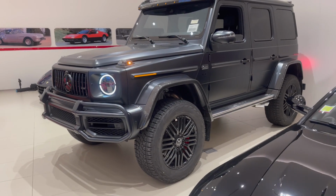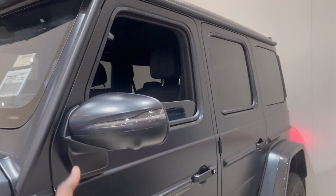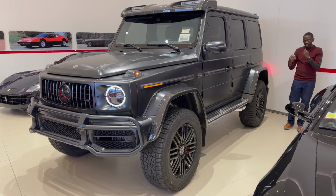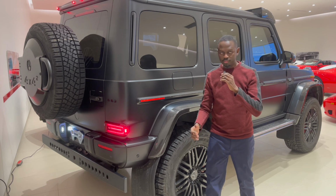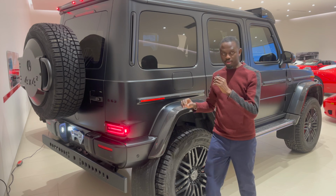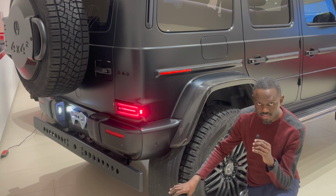This 4x4 squared has AMG Night package that provides high gloss black elements around the windows right here, and also privacy glass for these windows at the back to finish off that night package look. Coming to the rear design here, double chrome tailpipes. The rear section of the 4x4 squared is very impressive. In addition to the wide fender flares right here finishing carbon fiber, at the very bottom here, we have mud flaps with the Mercedes insignia.